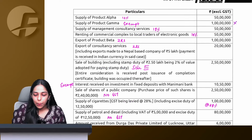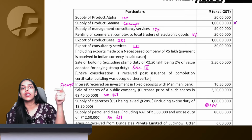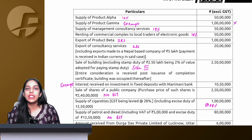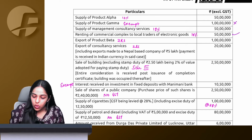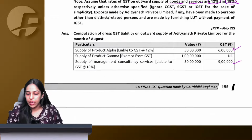Renting of commercial complex to local traders of electronic goods. Now, residential dwelling for residential purpose is exempt under GST, but commercial renting is a normal service taxable under forward charge mechanism. So, on 50 lakh again, we will take 18% GST. So, it will be 9 lakh.